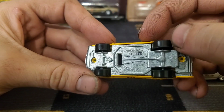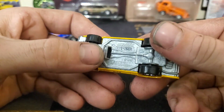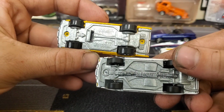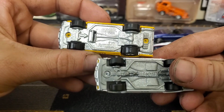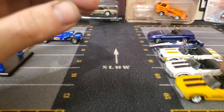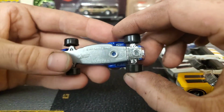It should be the same as, yeah, 1970 Olds 442, if you can just about make that out there. Should be the same underneath as this guy. Actually, no, the base is a little different. This guy is a little bit older, this yellow one. Interesting. And then we'll take a look at the Indy car. This is our, oh, no, I had it right the first time.